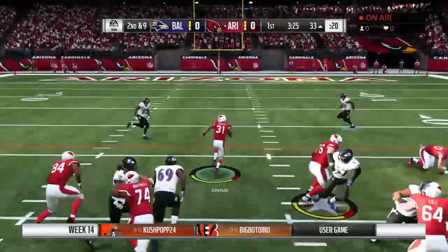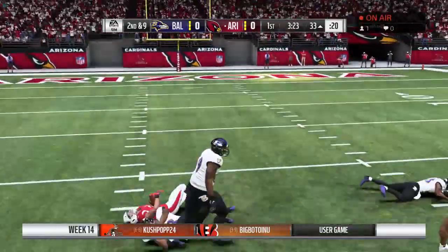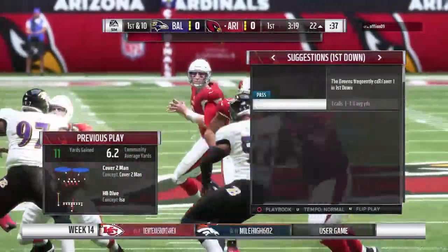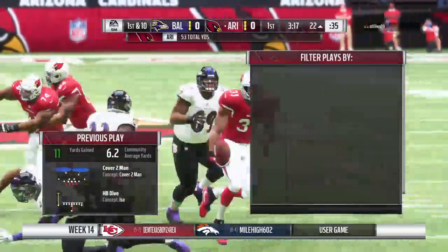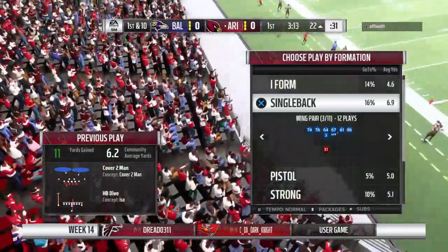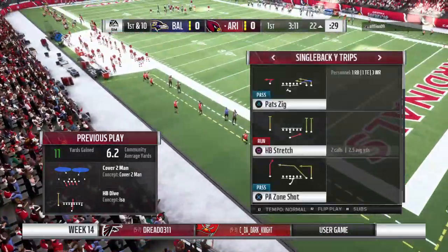Now a handoff. Johnson. And he's got this down almost to the 20 before he's dropped. It's a gain of 11 yards that time, and it produces a new set of downs. A nice performance last week. Recognized as NFC Player of the Week after going over 100 yards rushing.